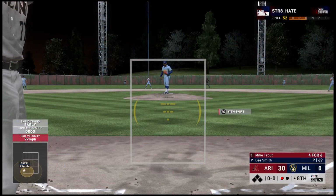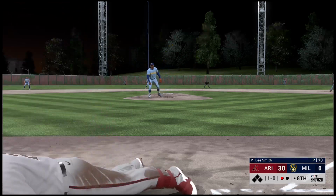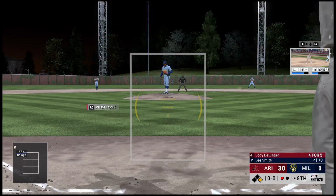Ready now, Mike Trout. It was a flyout for him in his last trip. First offering on its way. Oh, and look out as this runs in and gets him. The second man he's plunked in this one.